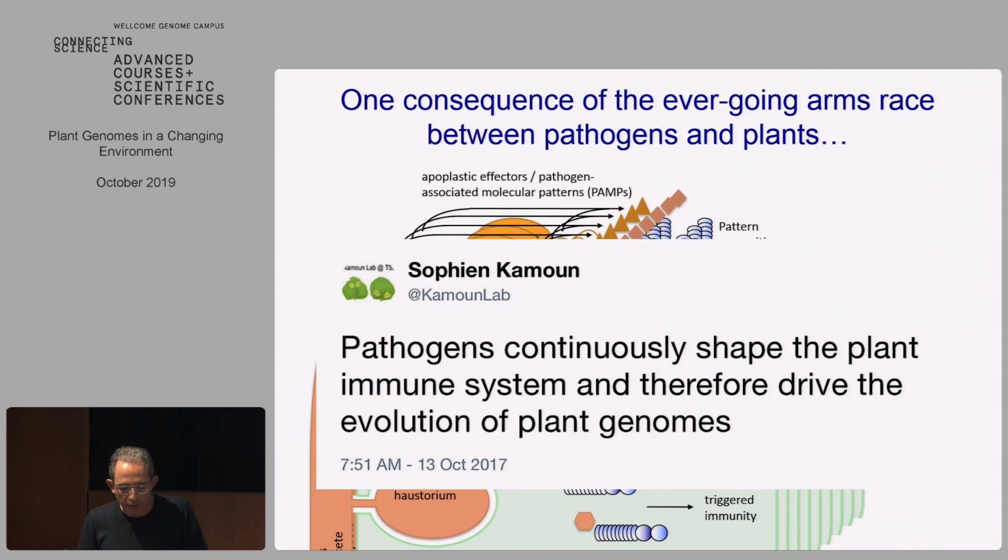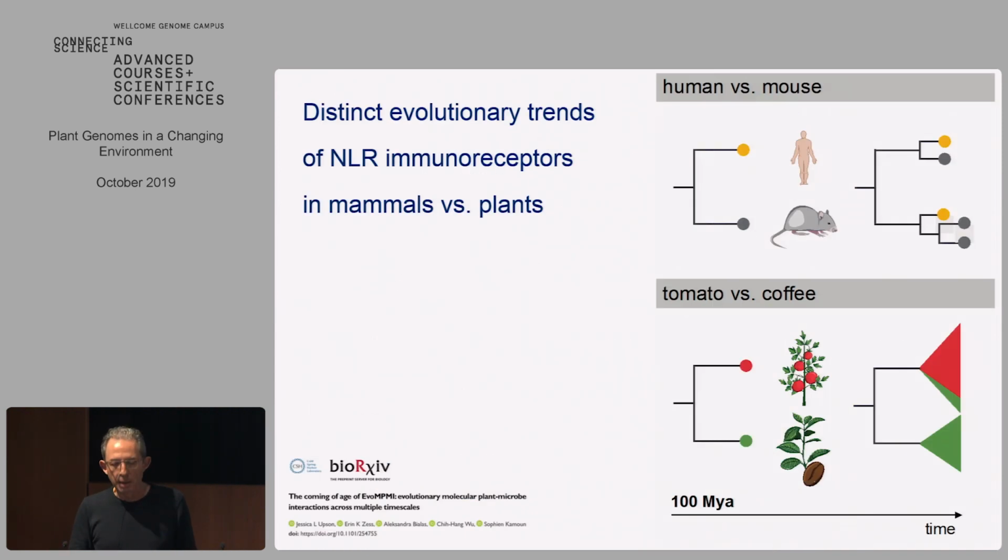coevolutionary dances that are going on is that the pathogens, because they're rapidly evolving, because they continuously have to keep up with the plant immune systems, they end up shaping this immune system, and ultimately they essentially drive the evolution of the plant genome. And this is something I will get back to at the end, and you'll see how the pathogens have actually shaped the evolution of the plant genome by essentially triggering the diversification of these plant immune receptor genes. But another example I thought I'll include here.